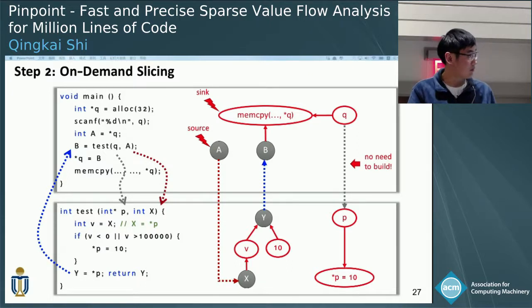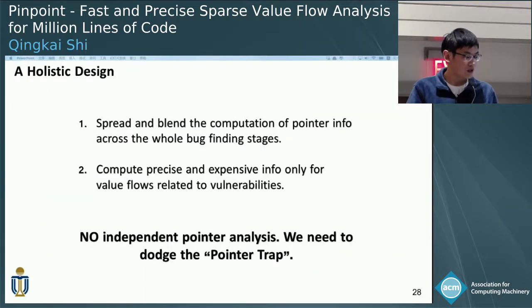So Pinpoint can be much cheaper than conventional approaches. As a conclusion, we call our design a holistic design because it spreads the computation of pointer information across the whole bug analysis stages. And we only compute precise and expensive information for value flows related to the vulnerabilities. So we want to highlight again, no independent pointer analysis. We need to dodge the pointer trap in the sparse value flow analysis.